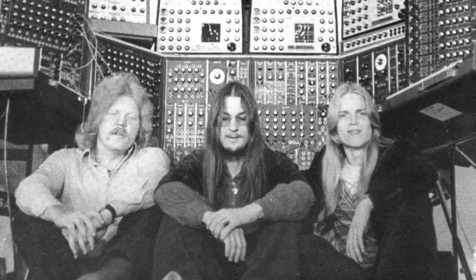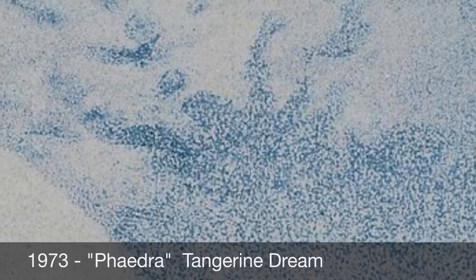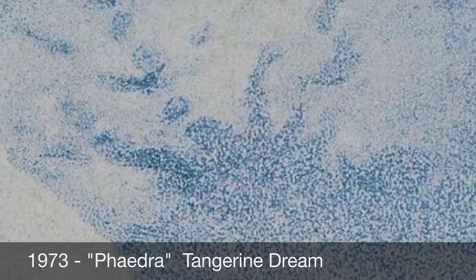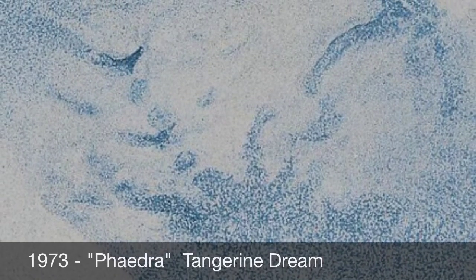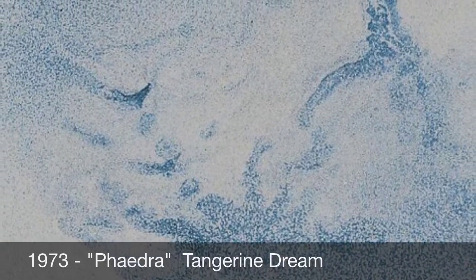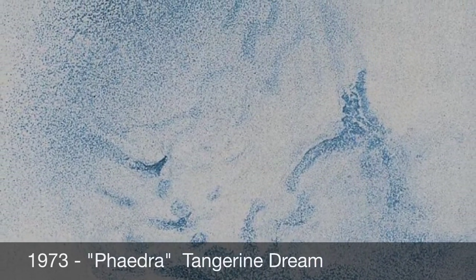But for many, Moog didn't really come into a sound of its own until three young men in West Berlin acquired theirs in 1971, the one originally purchased by the Rolling Stones. The group Tangerine Dream were early practitioners of what came to be known as the Berlin School of Electronic Music.